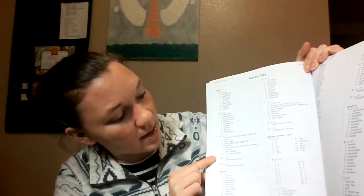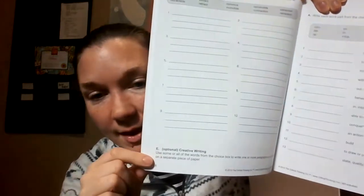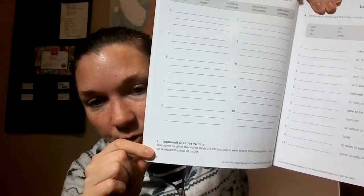And then in the back, they have the answer key. So it goes through section A, B, C, and then D. Sentences will vary, E, paragraphs will vary. Ooh, E, did we miss that? Hold on, I've already skipped something. Lesson roots one. Oh, yep, there we go. So, D, writing sentences, and then E, optional creative writing.